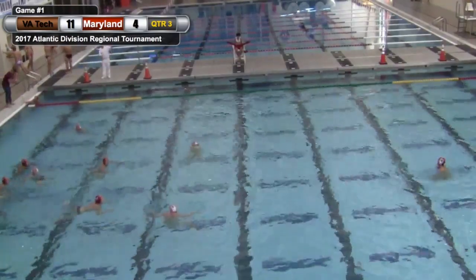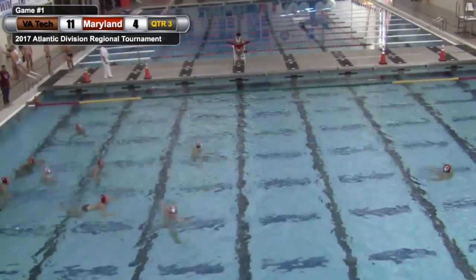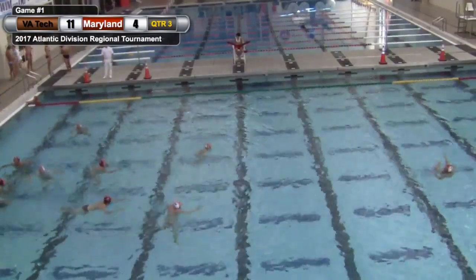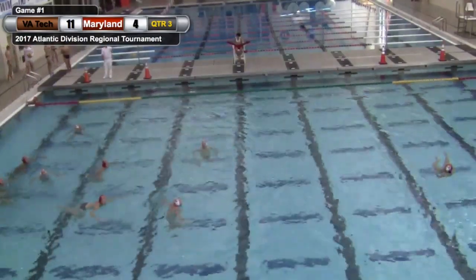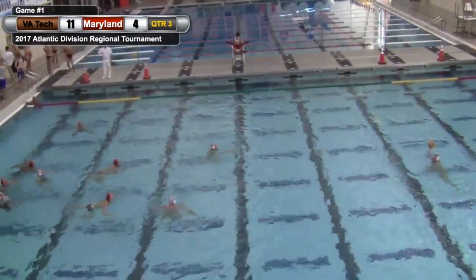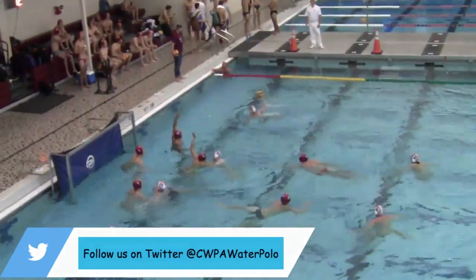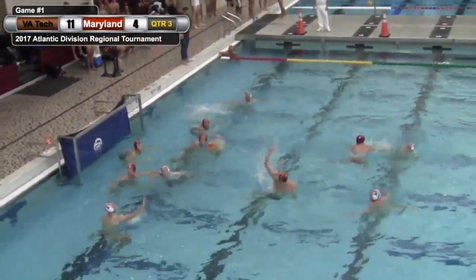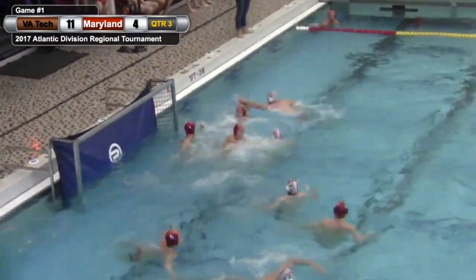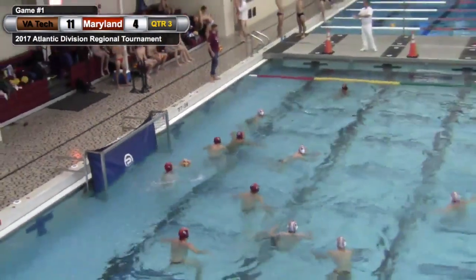Maryland has the ball. Not sure if we're going to ride it out, but it's 11-4. Just one goal for the Hokies here, and one goal for the Terrapins in the second half so far. We'll throw it back in. Now Maryland going right to left with it now at the 5-meter area. Trying to go near the hold guard backhands. 8 seconds. Now inside. I don't think that went in. Virginia Tech will come up with it. That is it. I think that is the end of the third quarter.